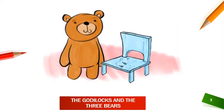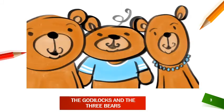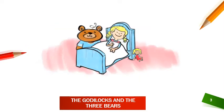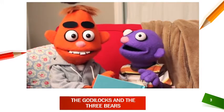Someone's been sitting in my chair. Someone's been sitting in my chair and they broke it up. Someone's been sleeping in my bed. Someone is sleeping in my bed. What do you think happened next?